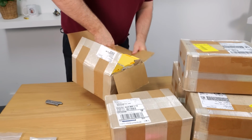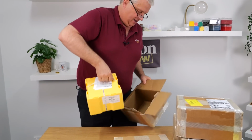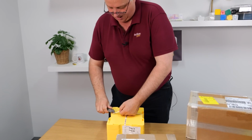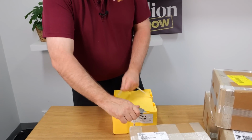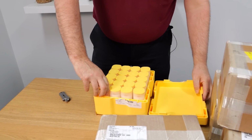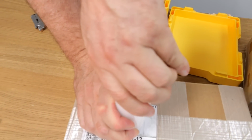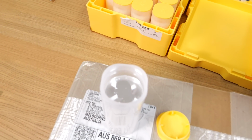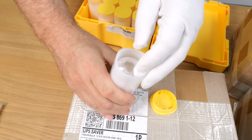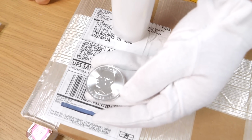Yep, here we go. So that's looking like a yellow monster box. Yep. So this should be the silver. First look at the 25 in silver. And I'll almost guarantee it looks similar to the Charles. Yes. So King Charles on the obverse, as we'd expect, and a $5 monetary value.